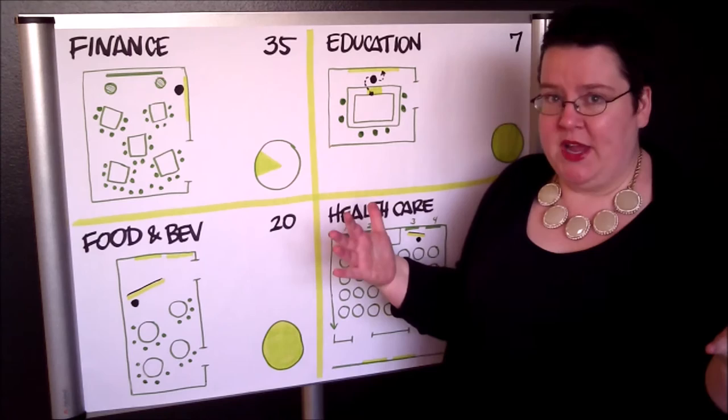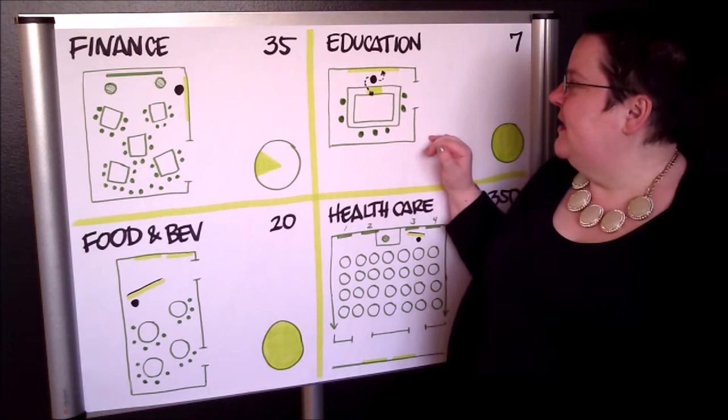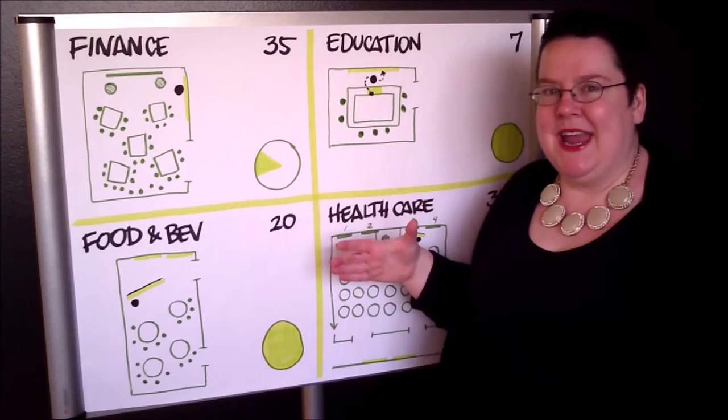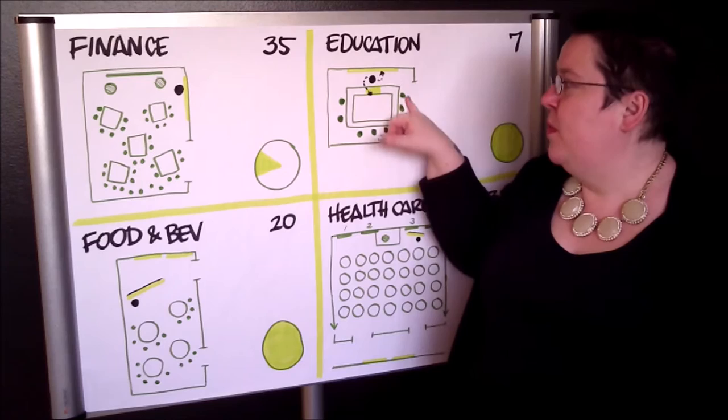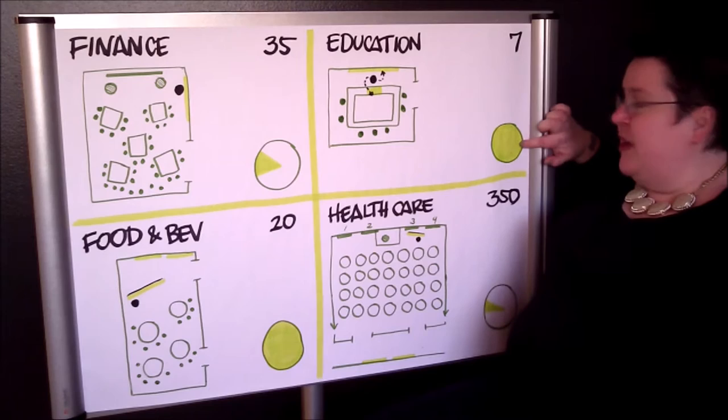So in this scenario, what happens is I arrive with a roll of paper and my markers, and the first part of the day, I sit down with the team and ask a lot of questions. I put some paper up on the wall, so there's blank paper here. I'm sitting at the table with the group of folks. We had about seven people in the room this particular day, and as you can see from my pie chart over here, this was 100% conversation.